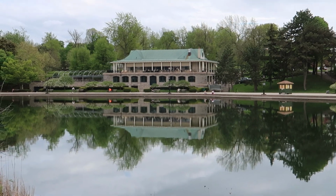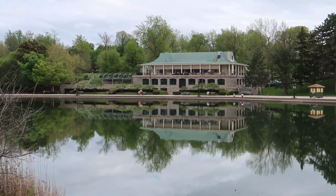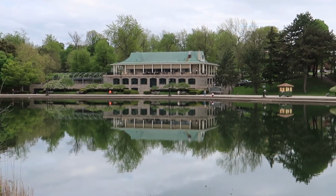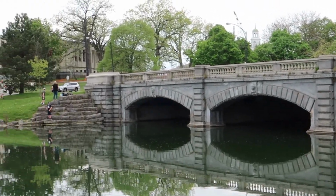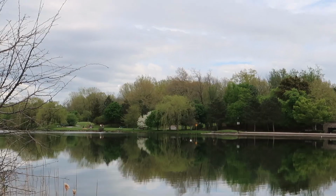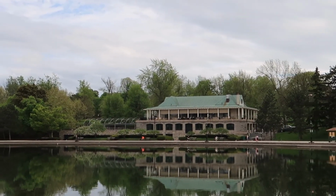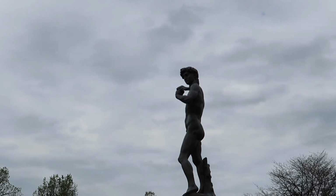Marcy Casino from across Hoyt Lake. This is a pretty awesome shot. Look at the reflection right here. That's pretty cool. There's even a reproduction of Michelangelo's David here in the park.